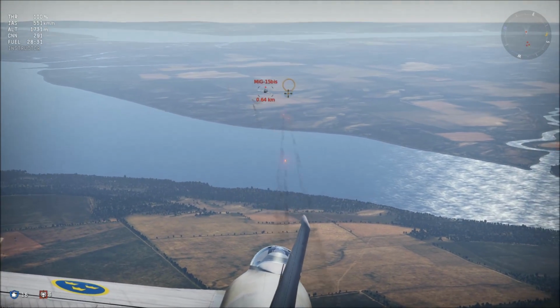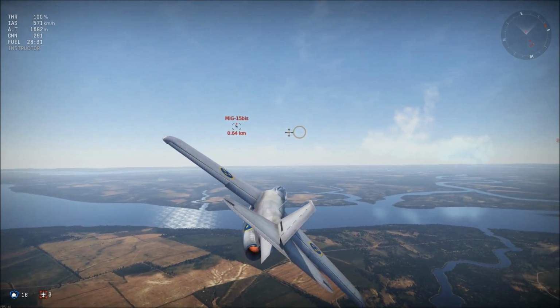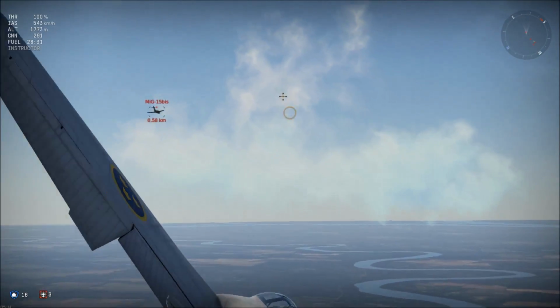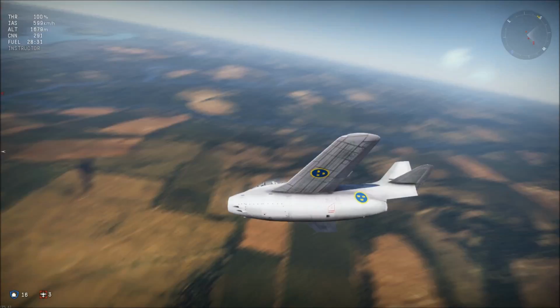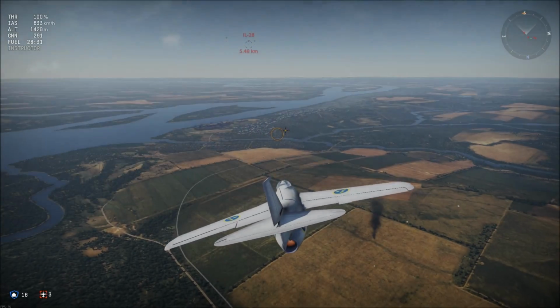If you're used to flying the MiG-15, aiming should be very easy. But I don't fly it too often anymore because of the problems with pitch registration. So as you can see, I have some fairly big issues with aiming.